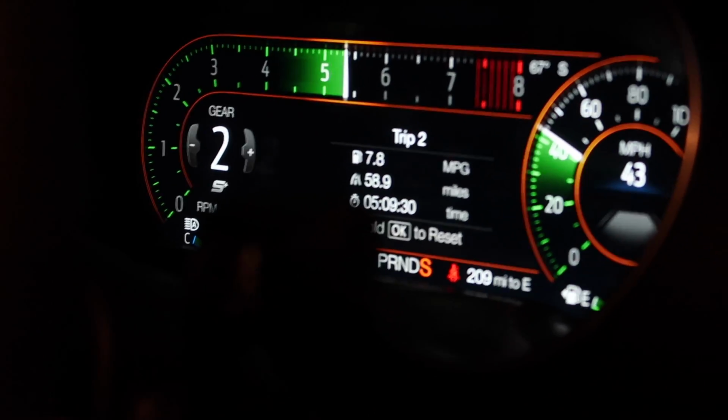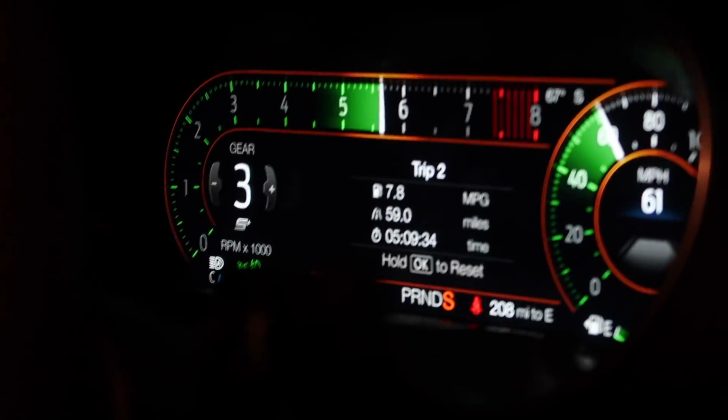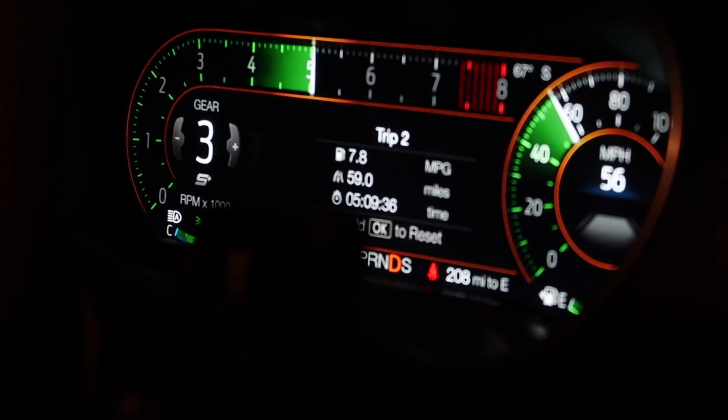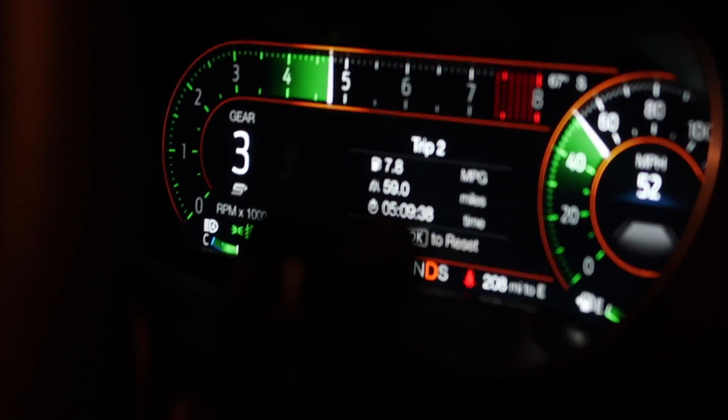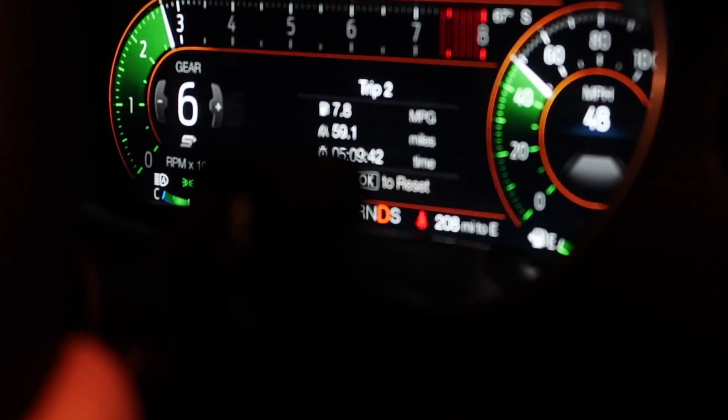Like this. Very, very precise. Then you just put it back in drive and let it do its own thing. I really would like to take this on some more turny kind of roads, but here in Florida we don't have that much stuff like that around, unless we go further away to the other part of Mexico. So this is Sport Plus.